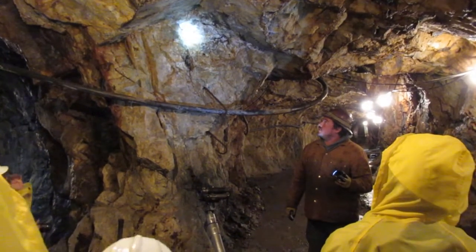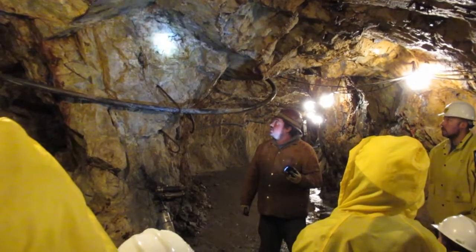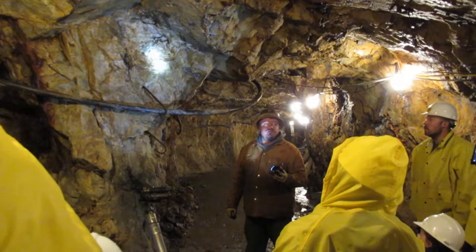But at this elevation, if there was anything in this vein, it'd be in that white quartz. That's where your gold, silver, lead, copper, zinc is going to be. The shiny stuff you are seeing is fool's gold, also known as iron pyrite. It has about 40% iron in it and is not very valuable.